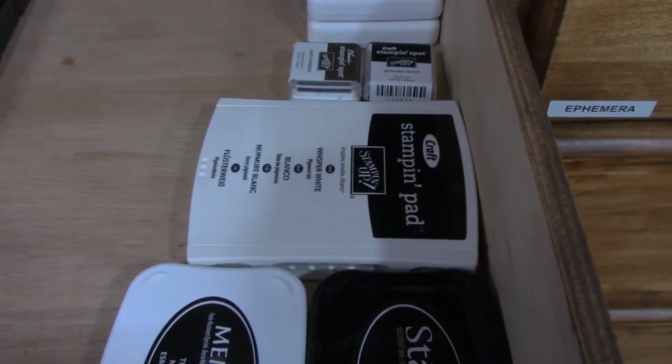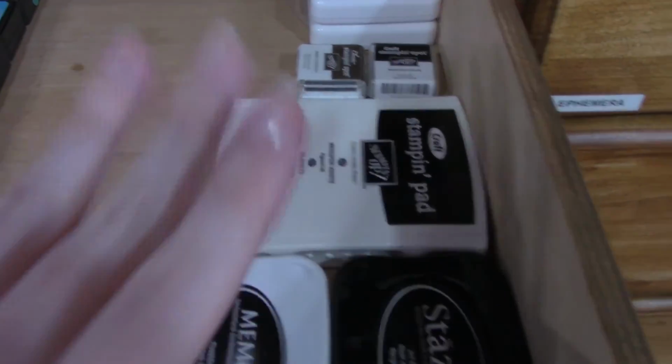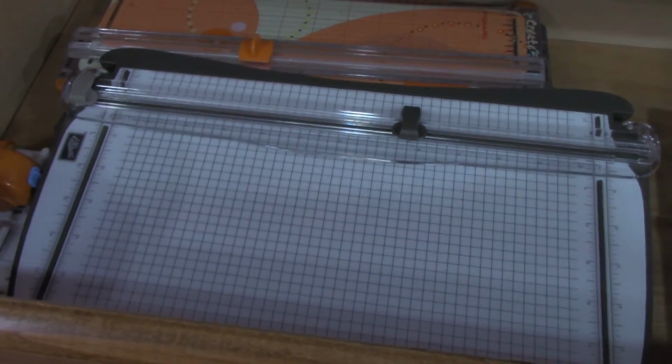All of my extra ink pads are there. I've got all of my trimmers here, so that's kind of nice because I do have quite the collection of trimmers, and it's just nice to be able to grab them, or if I'm crafting with someone else, I can just quickly hand them a trimmer and call it a day.